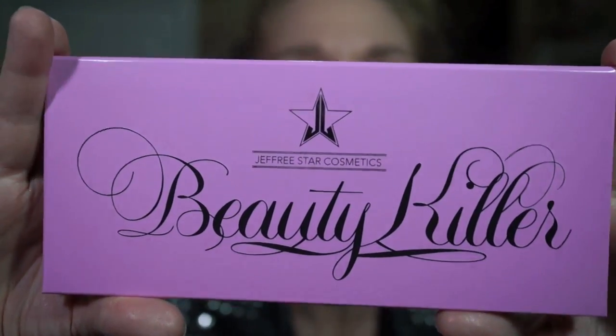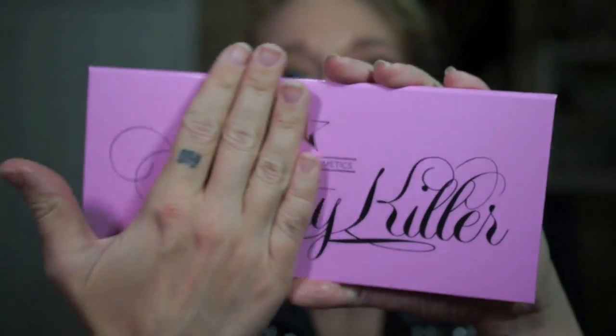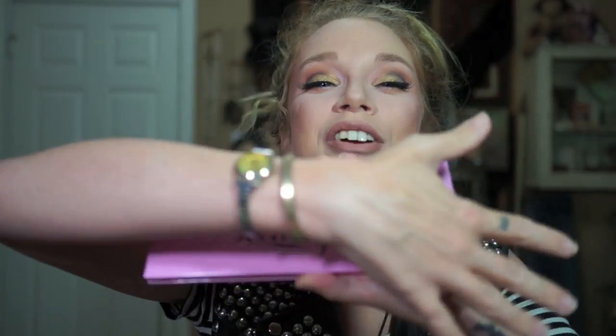Jeffree Star Beauty Killer, and it is an amazing, you know what's so crazy is I'm not such a pink person now, but all throughout high school, my room was this exact shade of pink. You guys would not believe it. My room was this shade of pink, and I had a little border paper at the top of my bedroom, and it was Hello Kitty. I totally wish I could find some pictures to show you guys, because no one would believe that, right? I love everything about it.